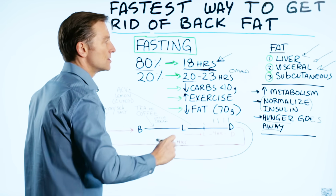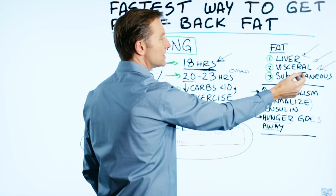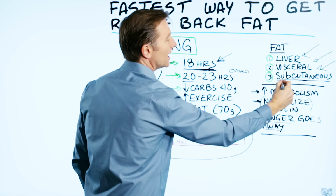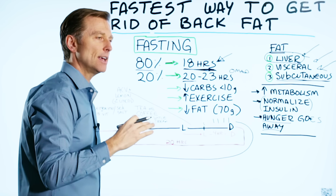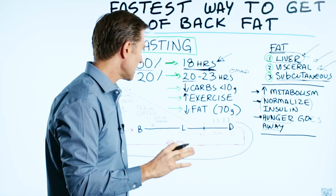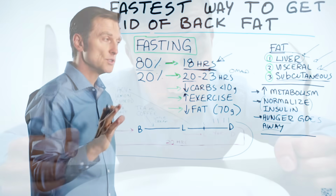And you will lose the fat in the liver first, then visceral fat, and then subcutaneous fat. Realize this won't go away unless you get rid of the fat around the liver. So you might not see anything visibly for a bit, but it's happening. Just give it some time. Just have patience. That's why we call you a patient, and we put you in the waiting room.